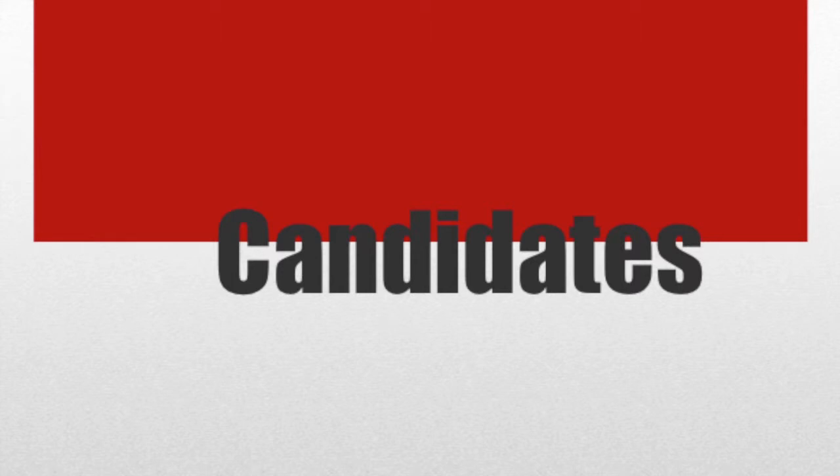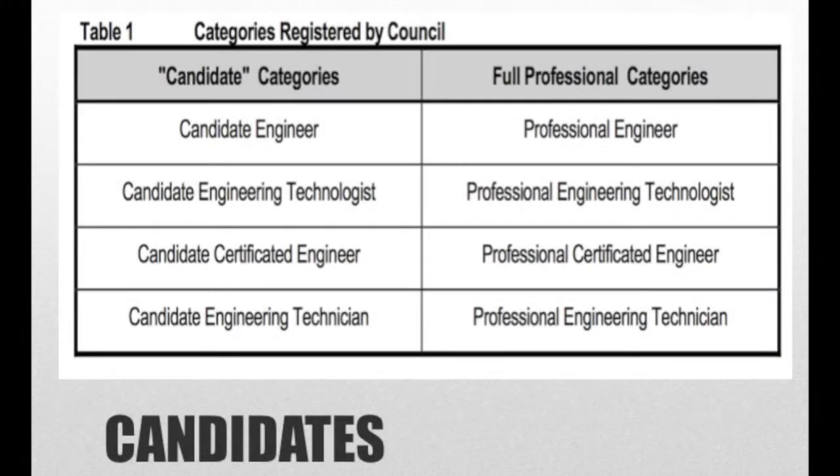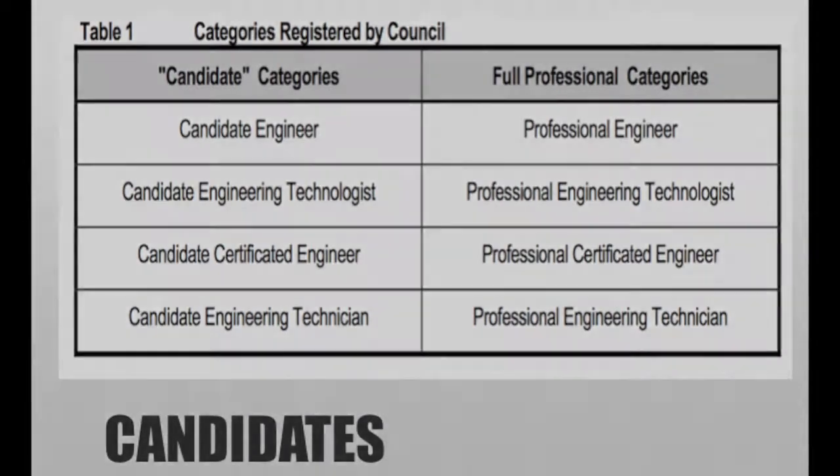the candidates as part of the registration. The categories of registration within council, it's a bit boring, we all know it, but you get a candidate engineer, candidate engineering technologist, candidate certificated engineer, and a candidate engineering technician. And your full registration will be a PR Eng or professional engineer, PR Tech Eng, which are pure engineering technologist, professional certified engineer, and then professional engineering technician.